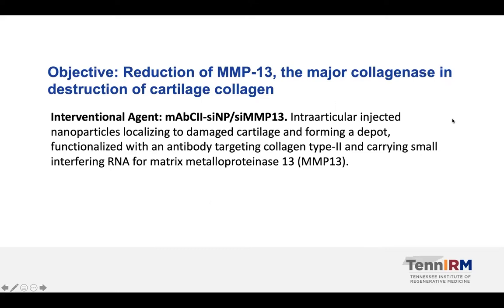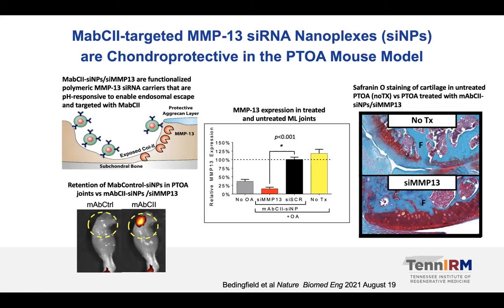What about if we just target MMP13 in this array of inflammatory genes? What does that do? Working with Craig Duvall at Vanderbilt, our collaborator at Vanderbilt, we use a targeted monoclonal antibody to type 2 collagen bound to siRNA multiplexes. We can show that the siRNA for MMP13, which would deposit onto the matrix and then be released in a longer-term manner, are very beneficial.